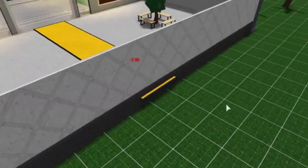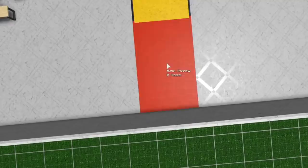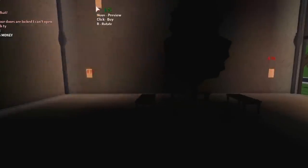Oh gosh, are you sticking out of the building? Yes, you are. Who says you could do that? Okay, there we go. They just put wall lamps everywhere. Of course, we gotta have that warm lighting.